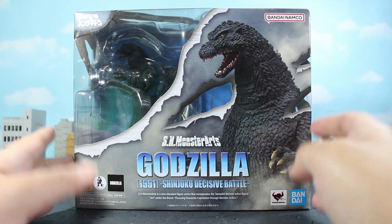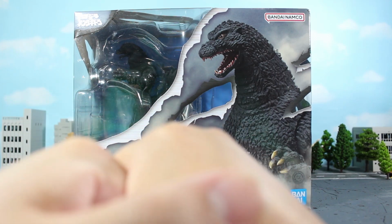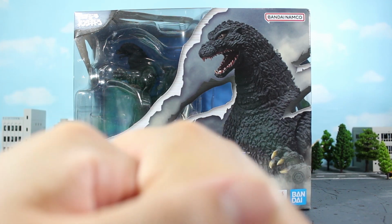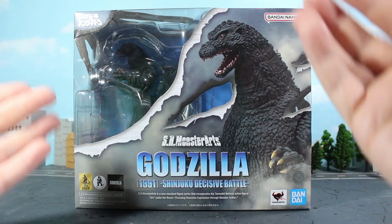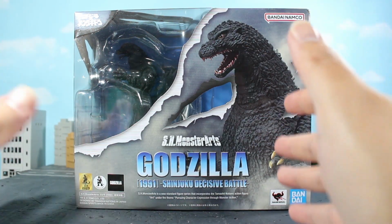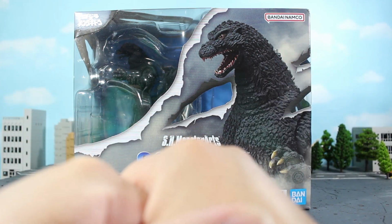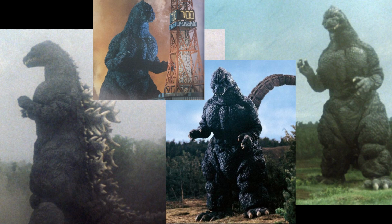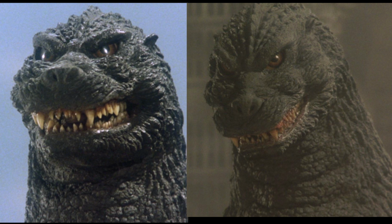Oh boy. Alright, so when this figure was originally teased, everybody thought that we were finally gonna get a 1991 Godzilla. However, most of us thought we were gonna get the Hokkaido landing version. You see, I never quite understood until recently that there was actually a difference in suits used in Godzilla vs. King Ghidorah 1991. There's the Hokkaido landing version, which is the Ultra Giga Chad Godzilla, and there's the Shinjuku Decisive Battle version, which is complemented with close-ups of the animatronic and isn't really seen too often.